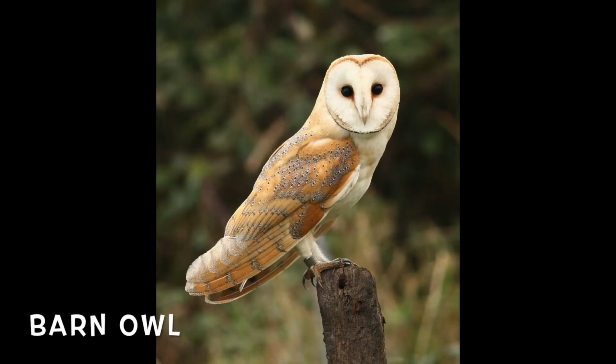The first one, seen right here, is the barn owl. This is an infrequent owl that we get in Ohio. They're usually a southern species, and we tend to get them throughout migration. They get their name honestly because they can be found roosting or nesting in barns.